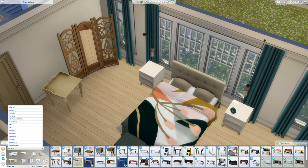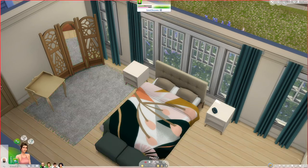But we have moved on to the giant bedroom. I love this bedroom.